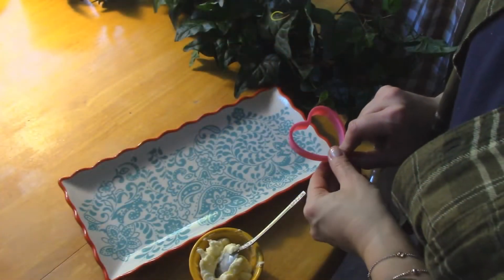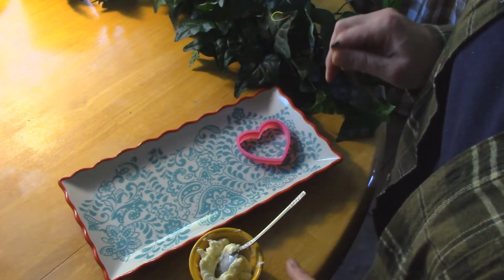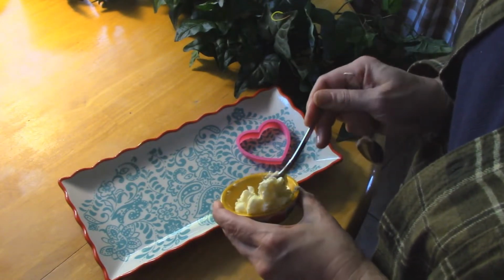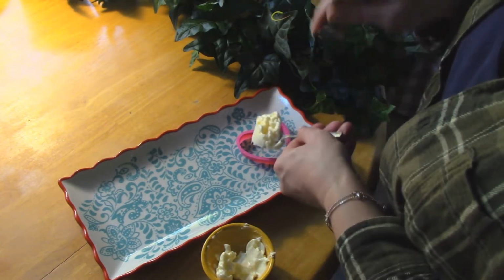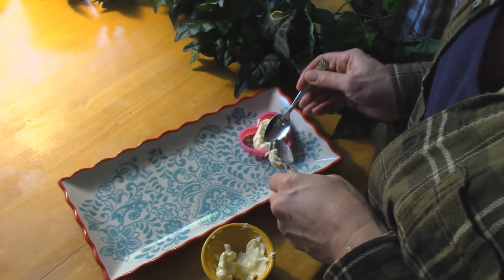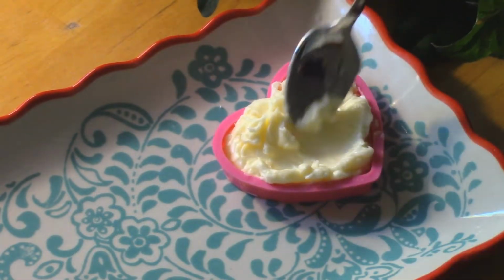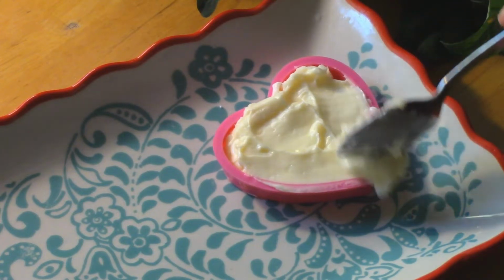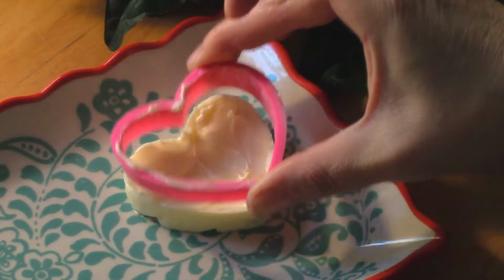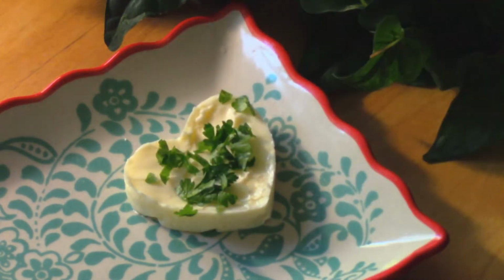I want to do something a little fancy with the butter that I'm going to be serving with the cheese scone. So I just have a little heart-shaped cookie cutter here, and I'm going to fill it with some softened butter so it's going to be a nice shape when it's all nice and firmed up. And you can leave it plain like this, but I'm just going to top mine with a little bit of chopped parsley just because I have it in my garden and I'm going to use it.